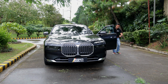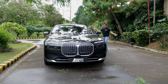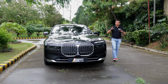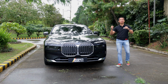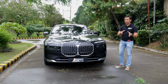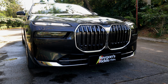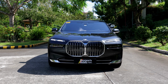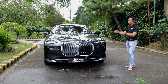All right, let's try out these auto doors. Press. Awesome! Anyway, if there's one thing that everybody will agree on, it's the fact that the design of this BMW i7 will definitely draw attention. Now, while there are some BMW purists out there who don't like this overall design, well, I have to hand it to the designers at BMW for stepping out of their comfort zone and giving us something that is truly unique.